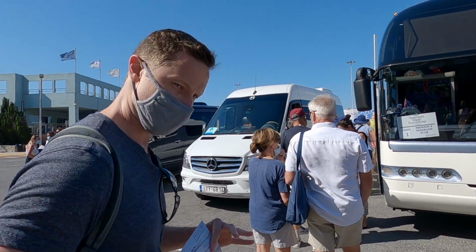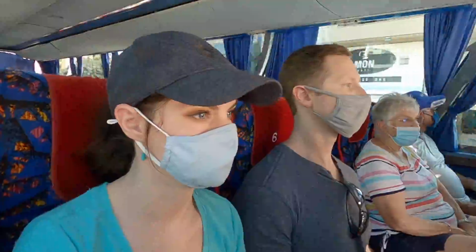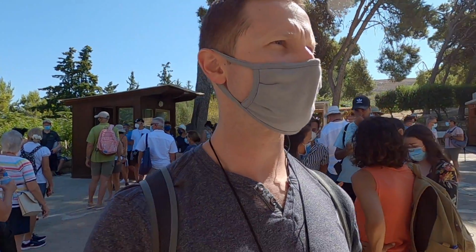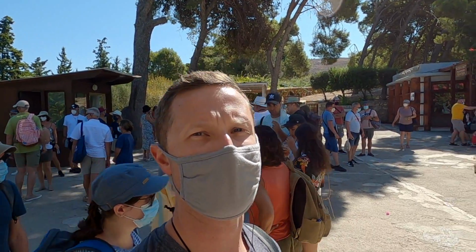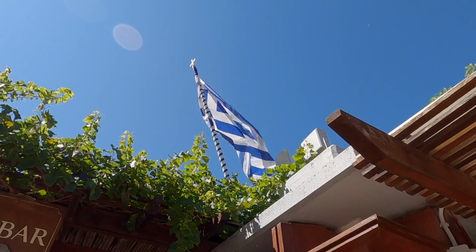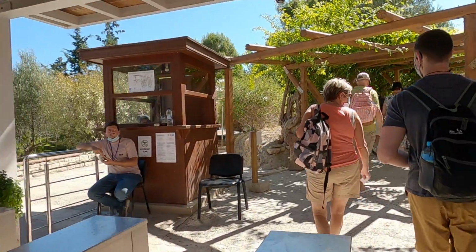We disembarked the ship with our tickets in hand and boarded the coach bus that would take us to the palace. This is a popular site, so it's very crowded. Knossos is the largest of the palaces erected by the Bronze Age Minoan civilization.